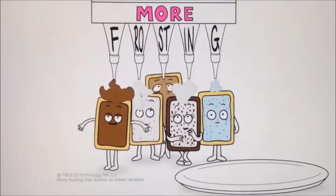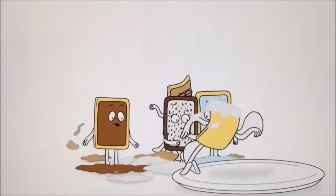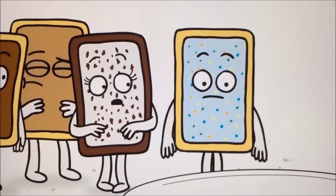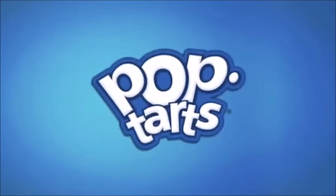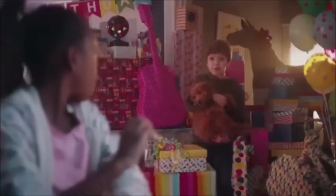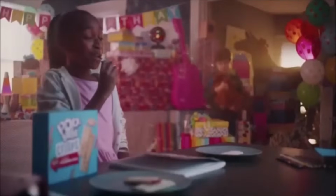What's better than frosting? More frosting. Oh, great. Now we look even more delicious. Frost world problems. More frosting, more good. Crazy good! Pop-Tarts crisps have frosting and delicious filling? Best thing ever. Better than 100 birthday presents? Do they have frosting and delicious filling? I don't think so. Pop-Tarts are still better.